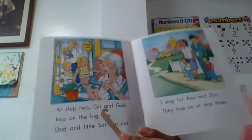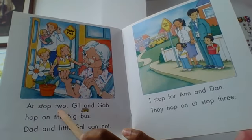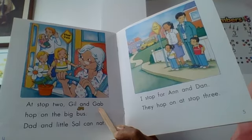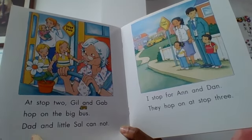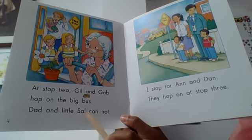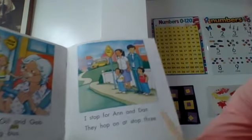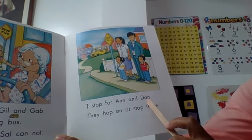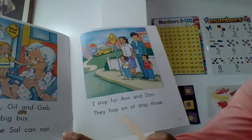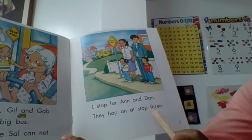Let's turn to page 4. There's page 4. At stop 2, Gil and Gab hop on the big bus. Dad and little Sal cannot. I stop for Ann and Dan. They hop on at stop 3. The TH makes 3.